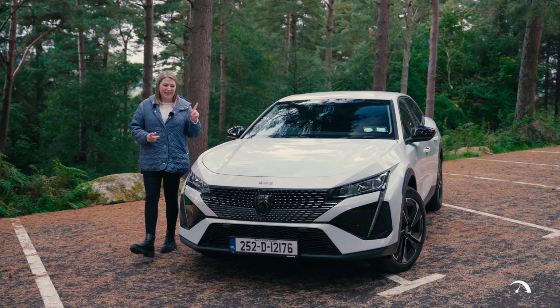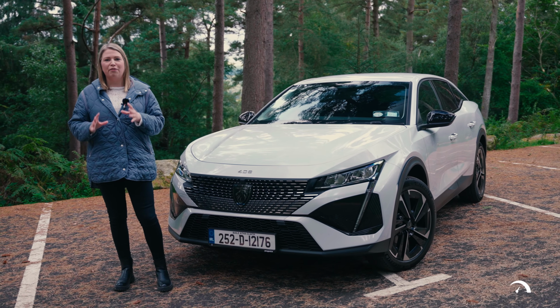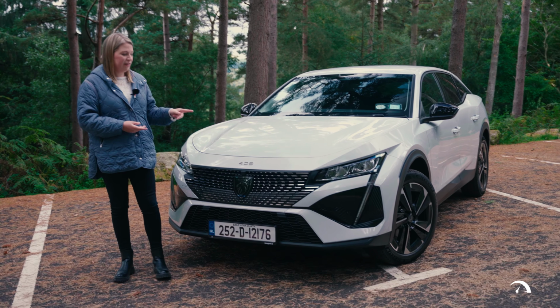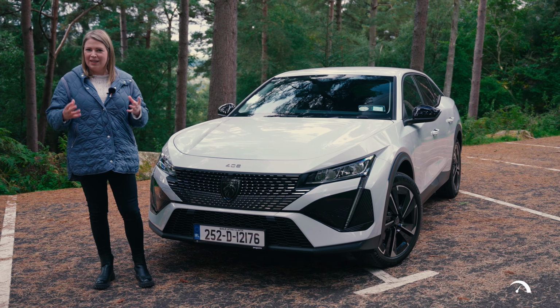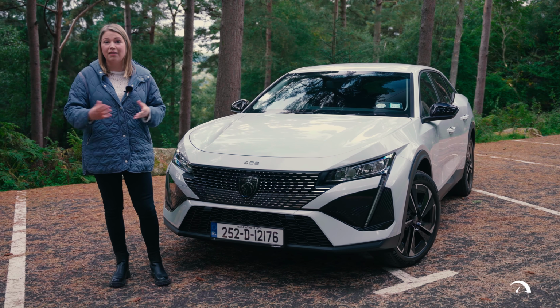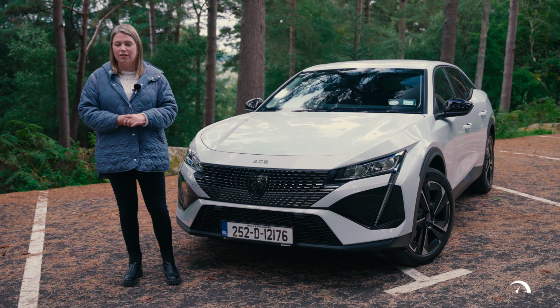The good news is that the new Peugeot 408 hybrid is a big step forward in terms of refinement and efficiency. There is of course the electric one of these, but you mightn't be ready to make that switch to electric. You mightn't have the facilities to charge. So this is a great option. It's easy to live with and it's very convenient.